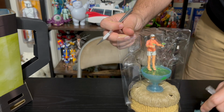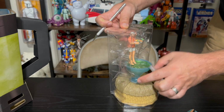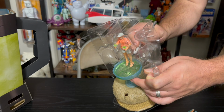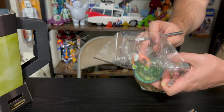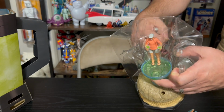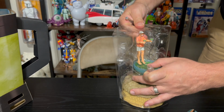And they come out pretty easy here. And I think you could preserve this bubble. I'm not going to try to ruin it. Although he is secured in there with one of those little rubber band things. If you're careful taking it out, I'm willing to bet that you could probably get him back in here and then still use your display with the blender. So we'll carefully try to get him out.